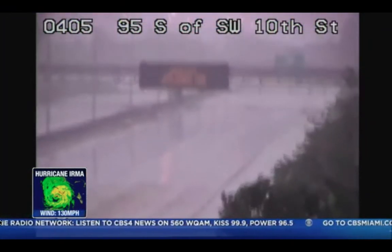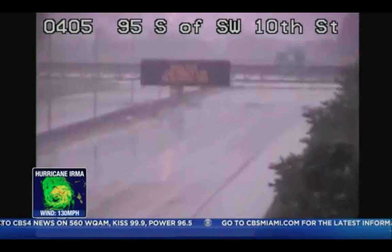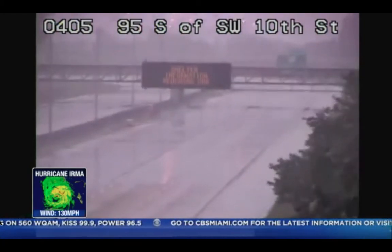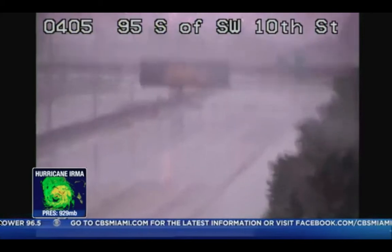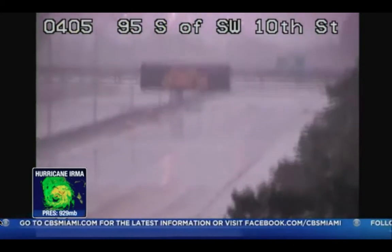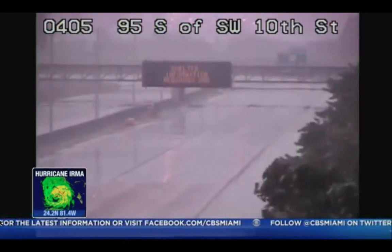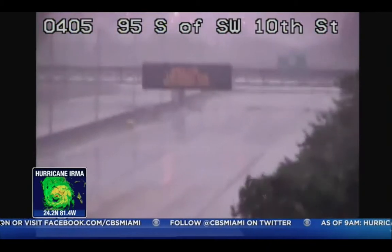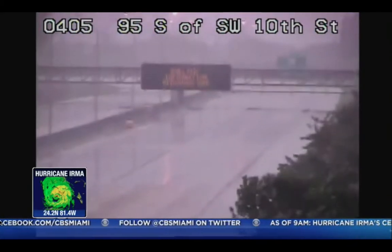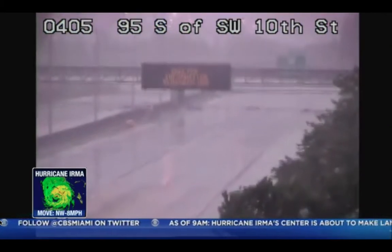Let's take a look outside. We have a live picture from I-95. This is Southwest 10th, and you can see that I-95, which ordinarily on a Sunday morning around 10 o'clock would have a lot of traffic, is just completely dead. There is nobody out there, and that is a good thing. But you can see the roadways covered in a lot of water, just not safe for driving right now. I'm trying to read what that sign says. I think it says something about sheltering in place. Yeah, the camera is a little wobbly, obviously because of the weather conditions.